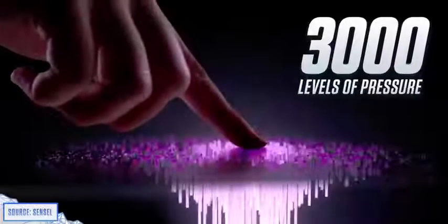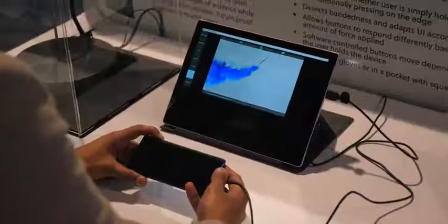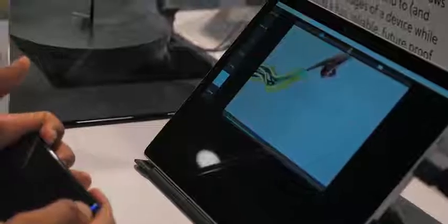All of a sudden, left-handed users can actually have a phone that feels like it had them in mind. But that stuff's relatively basic. When I said these sensors can detect pressure, I didn't just mean they can distinguish between a hard and a soft press. They can pick up about 3,000 levels of pressure, which creates some interesting use cases.